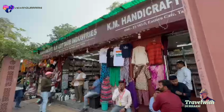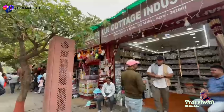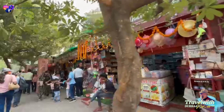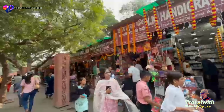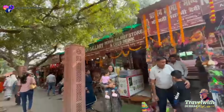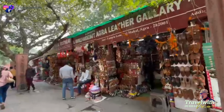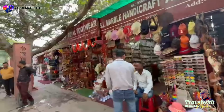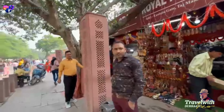When you come to see the Taj Mahal, don't forget to visit the Agra shopping market, because they are very, very popular for marble craft, such as marble replicas of the Taj Mahal, marble vases, ashtrays and ornament boxes. They are also very popular for leather. As you can see opposite me: shoes, leather boots, bags, slippers, jackets, you name it. They are very popular for leather goods here as well.